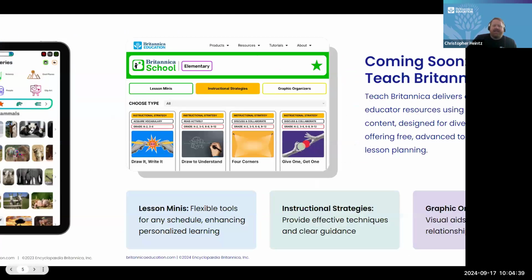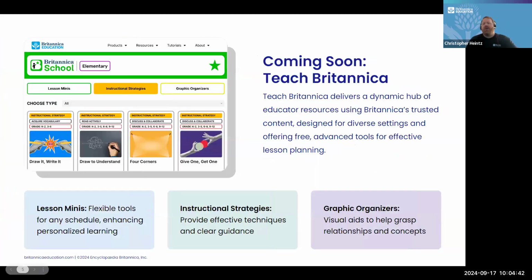And then the third piece we'll look at is Teach Britannica, and this site is coming soon. This is a new site from our product and editorial team to really help bridge the gap between Britannica's resources and classroom instruction. I'll go through some of the different tools within the Teach Britannica site, including our lesson minis, which are really flexible tools and activities built for personalized learning, our instructional strategies, which are a little bit more flexible, not necessarily tied to specific content, but provide good techniques and clear guidance for students. And then our graphic organizers, which are visual aids that help to illustrate relationships and concepts using any Britannica content. So those are the three areas that we'll focus on today.